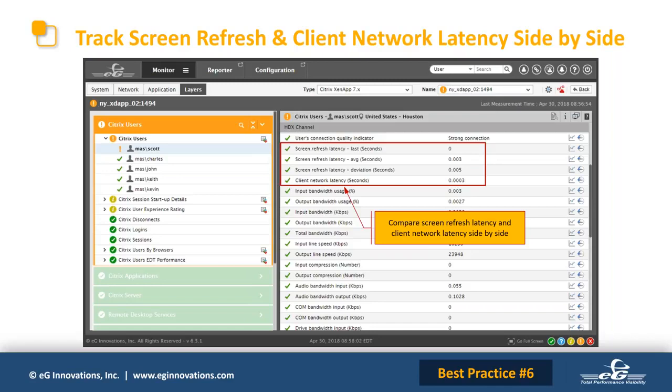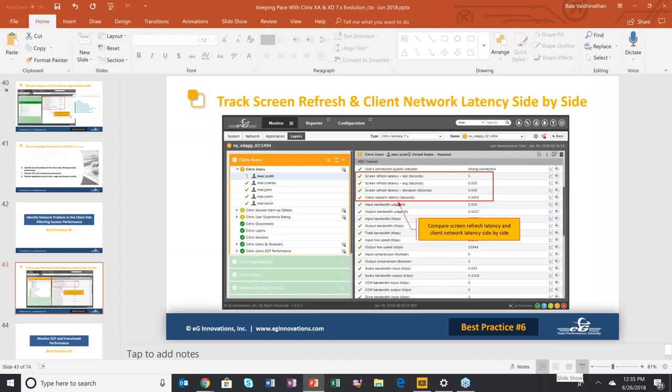Thank you, Bala. So we have a couple of questions. The first one is, can I use your logon monitor from different locations across the globe to monitor the user logon process?